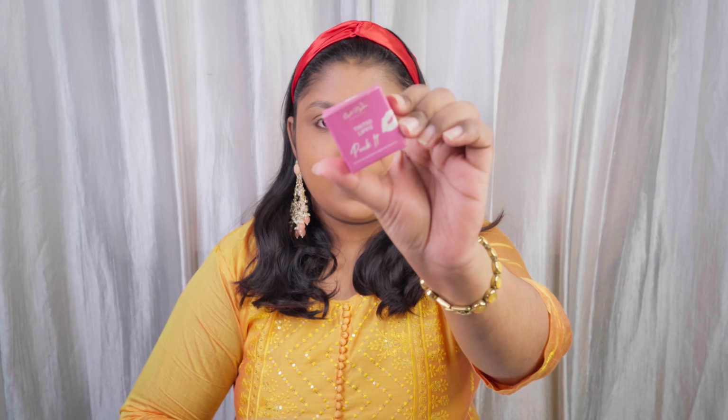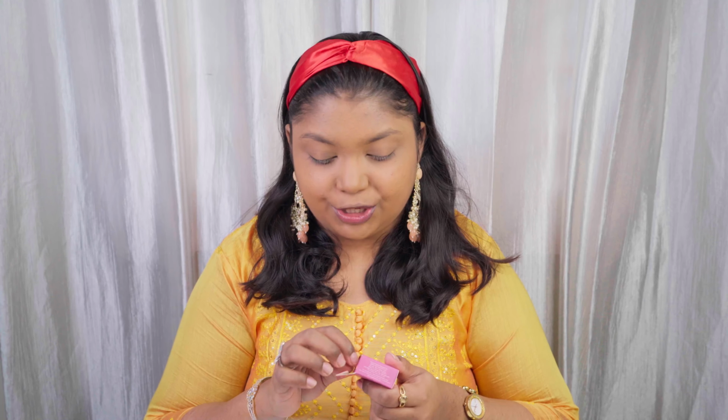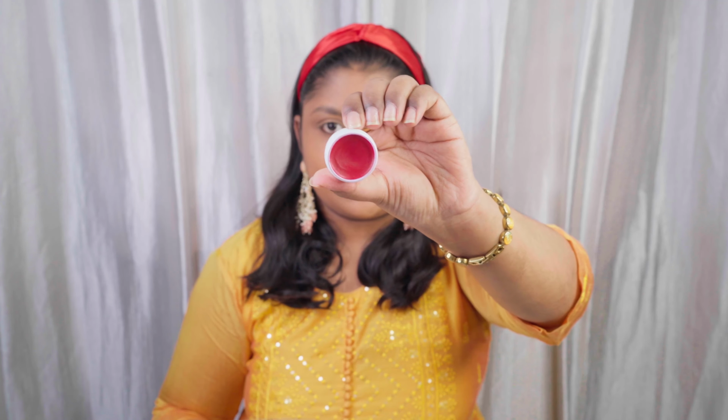So for the next step, I'm just going to use this Earth Rhythms Tinted Lippy Pocket Lip Balm, and this is in the shade Pretty Pout. This shade is such a beautiful kind of a bright pink shade, but it suits almost all skin tones. So this is how the packaging looks like, and this is the shade.